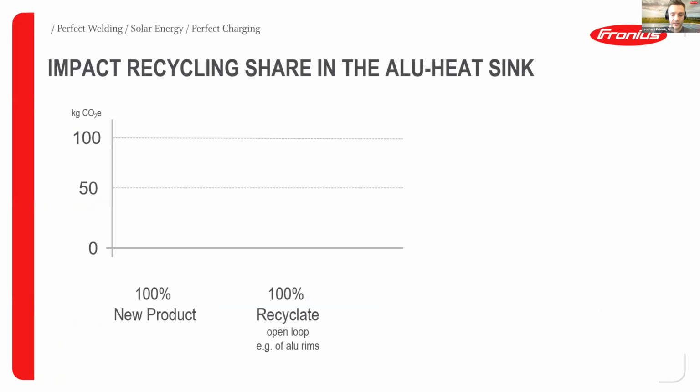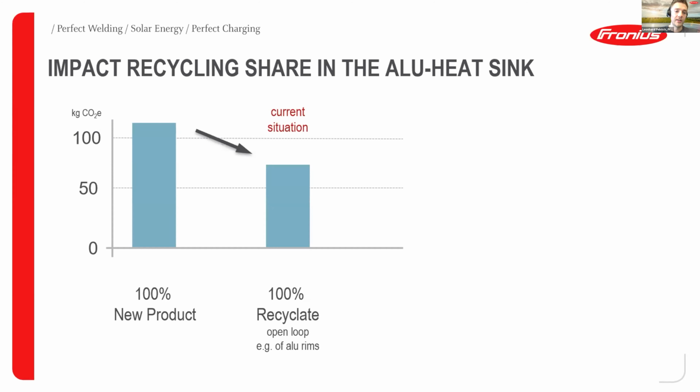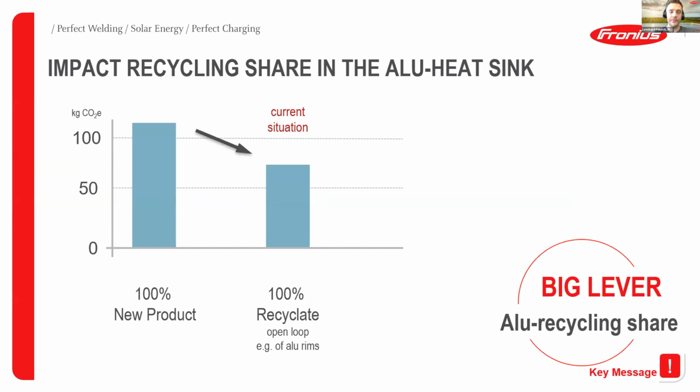When we talk about components, I want to talk about aluminium, because as I said, we're using aluminium in the heatsink for the cooling, and we're using 100% recycled aluminium. If we would use 100% new product, then the climate impact would be more than a third higher than our current situation with 100% recycled aluminium from open loop recycling. That's, for example, old alloy rims or so. And that's very important for the CO2 balance of the product. So that's a very big lever, the alu recycling share of the product. We're very proud that we can use 100% recycled aluminium in the heatsink.